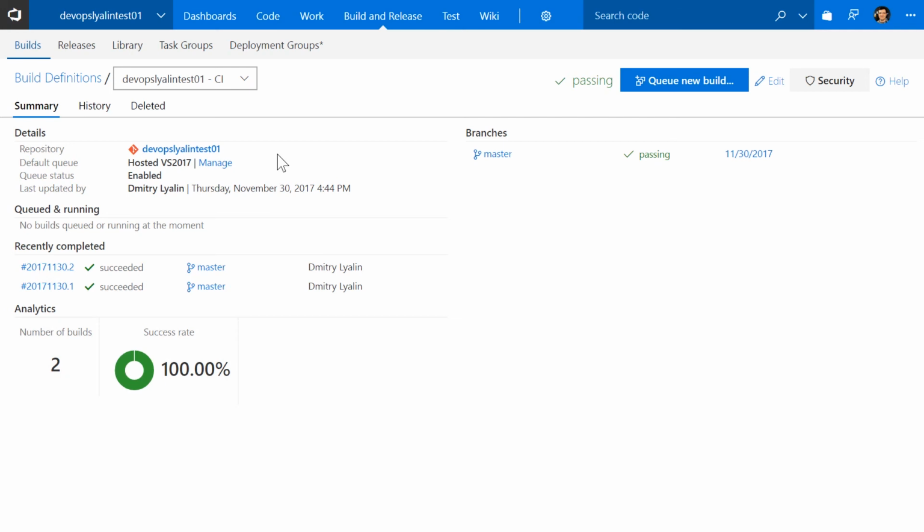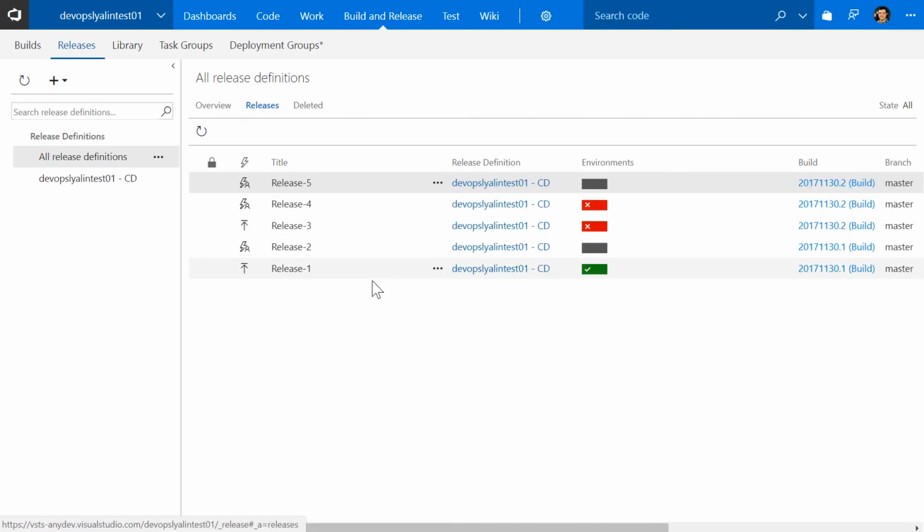Then we also have our releases, so it set up the releases for me. So it's got the releases here. As you can see, I was tinkering with it, it was failing, but again, everything is set up automatically by the pipeline for you, and you've got this one dashboard view. Let's get out of full screen for a second.